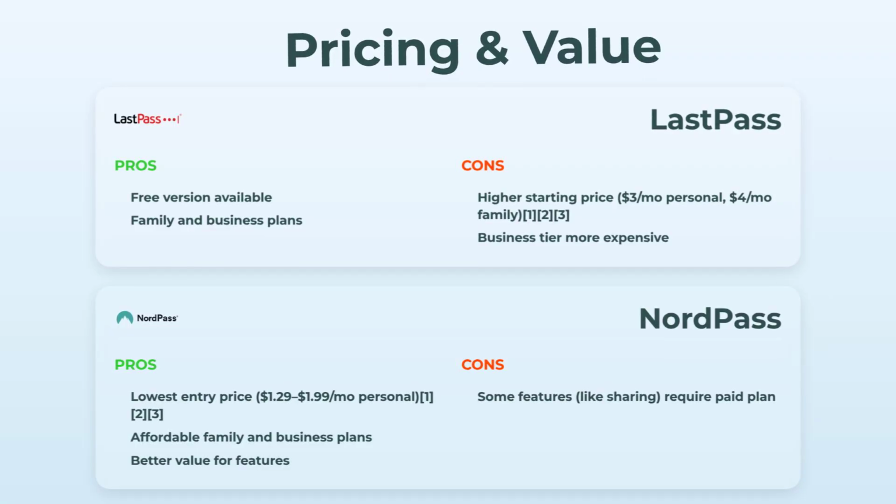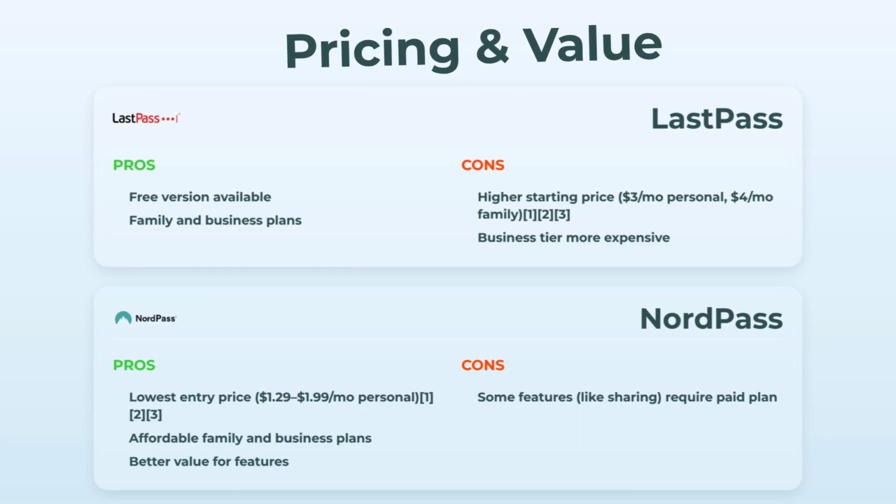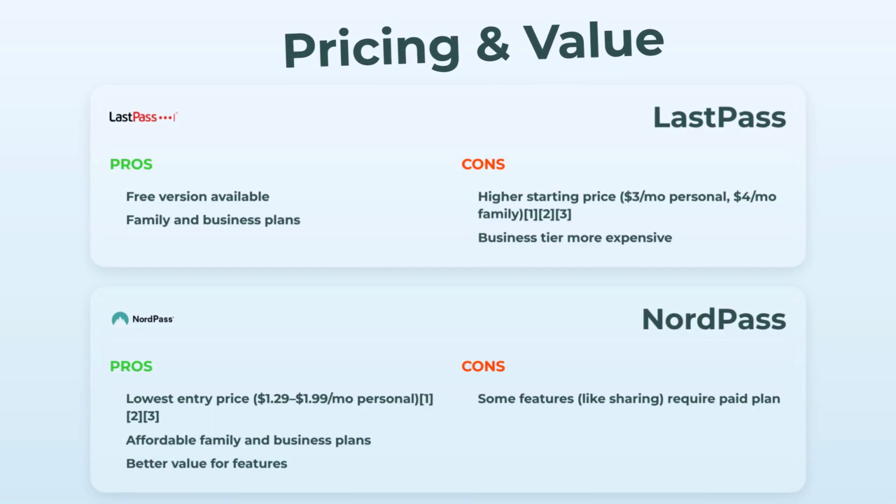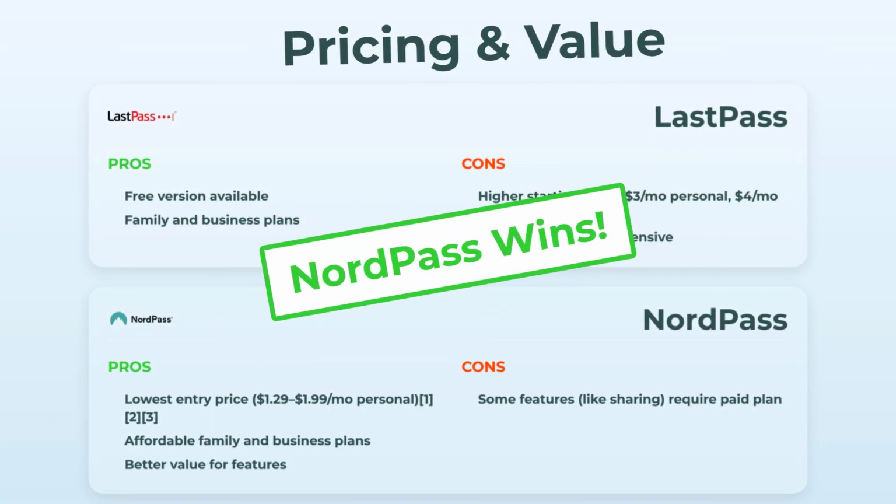Now, NordPass comes in and just undercuts everybody. Their personal plans are basically half the price, and you still get affordable packages for family and business. Only catch is some features, like sharing, go behind the paywall. But for what you get, NordPass just stretches your dollar way further. Winner here? Yeah, NordPass easily takes it.